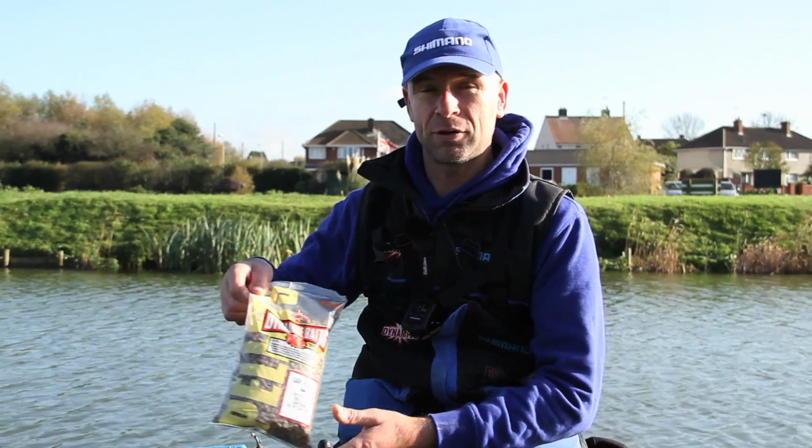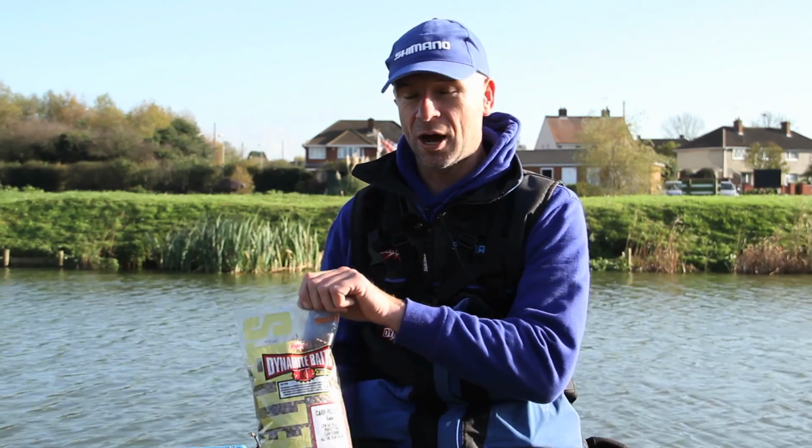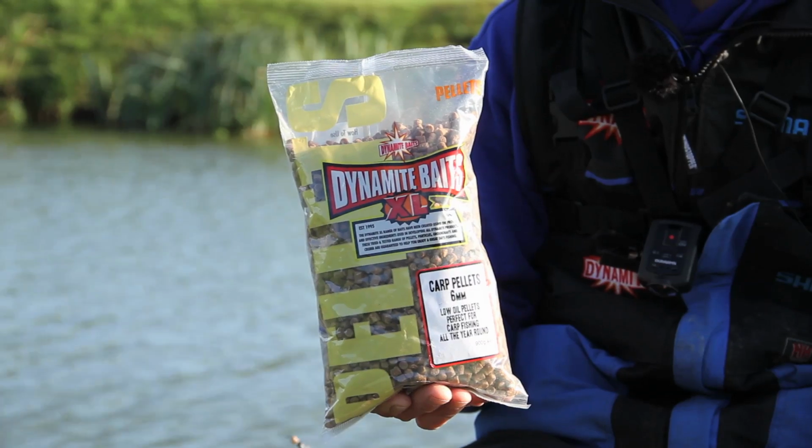Right, let's talk about hook bait choice now. Today I'm going to keep things quite simple, as I always try to do, especially with the method feeder. So two choices are on my side tray. First of all, my most favoured choice, which is a Dynamite XL 6mm.